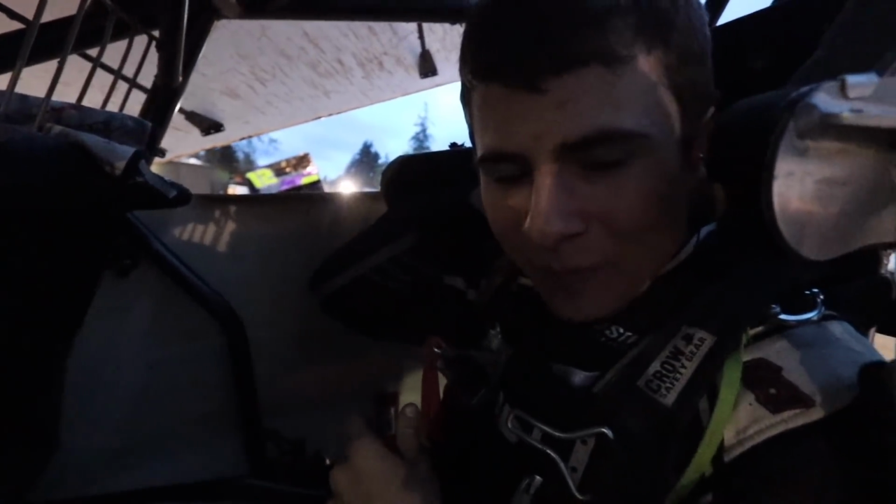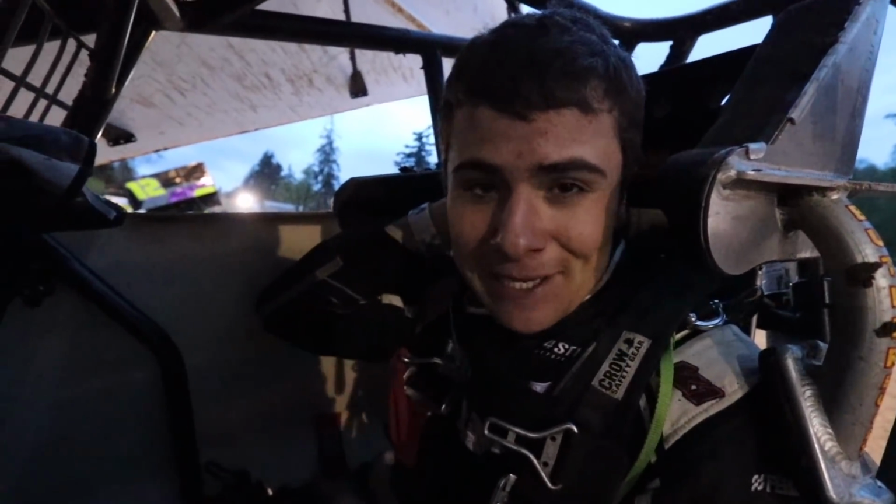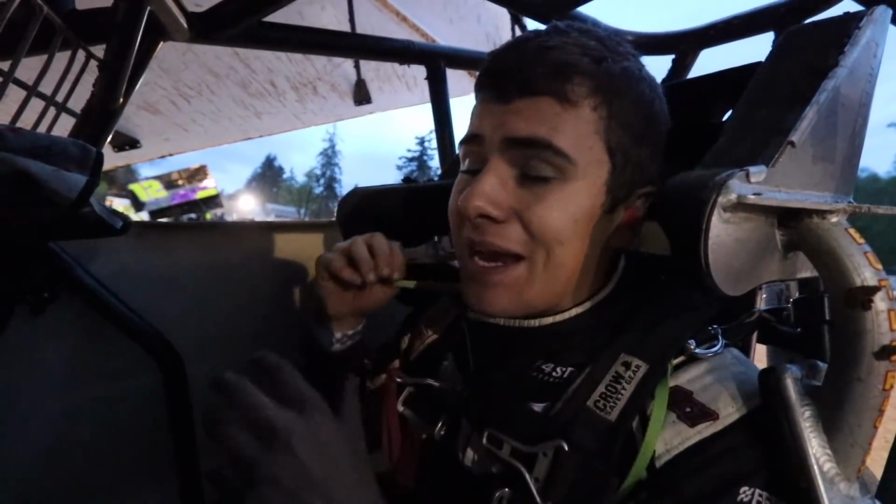So the A-Main event will be up next. We are gonna be rolling off from fifth. All right, we might need our windshield wipers for this A-Main event. Precipitation is starting to come down. It's raining a little. The last thing the racetrack needs is some rain.